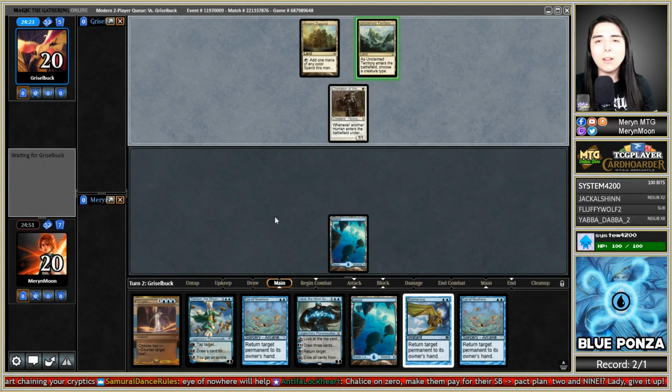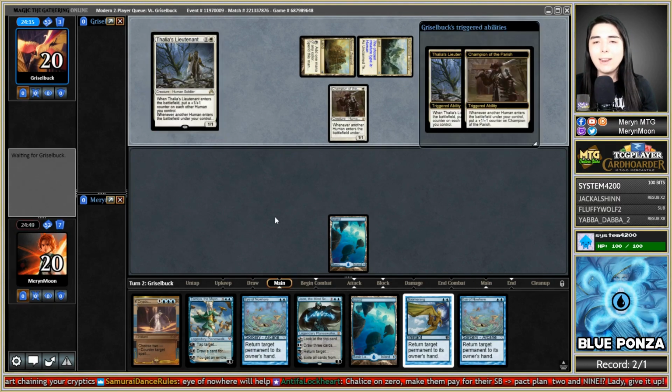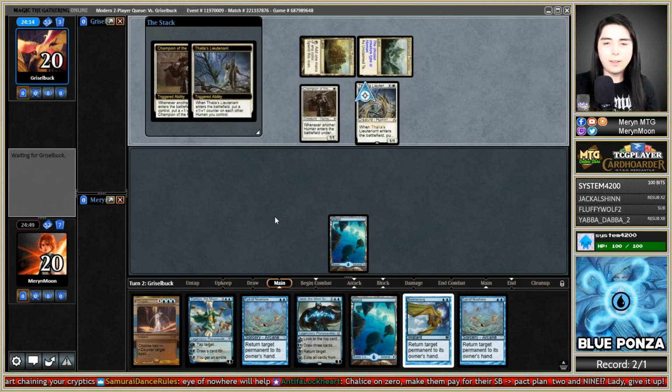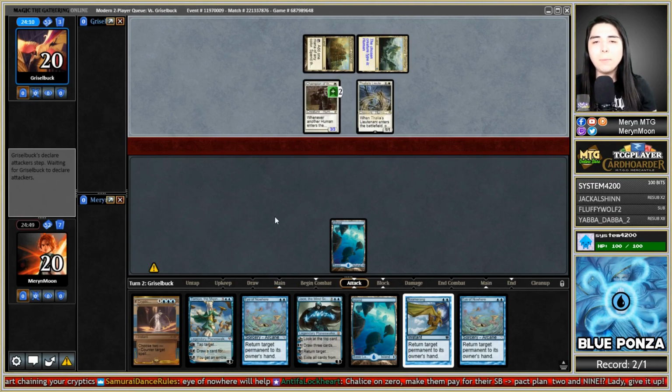But if they get out like a Thalia here, it's definitely over. Thalia or Kitesail Freebooter, and I'll probably scoop. This looks like a... Thalia's Lieutenant, okay. So now all I can do is hope they don't have any more two-drops.